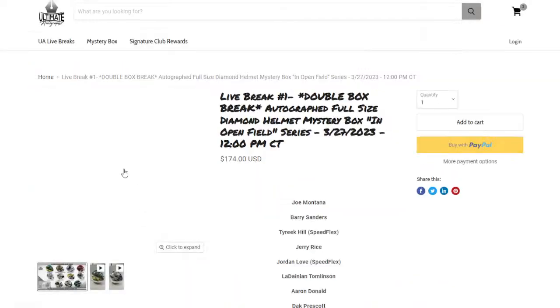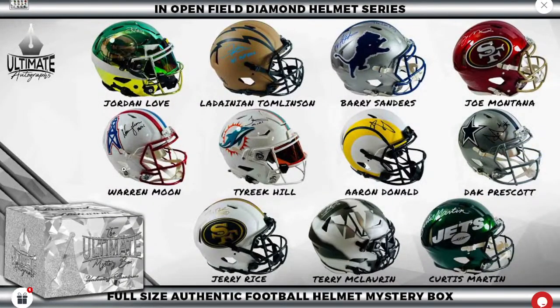Let's not forget about the diamonds, man, right? What did we pull the last diamond break? Did we pull a headliner? We pulled one, I think. It was Terry McLaurin. Yeah, Terry McLaurin. So 14 diamonds left, 9 headliners left. That includes LT. Here's that other Barry Sanders, by the way, LT, the running back, LaDainian Tomlinson. We got two of the best Niners ever, Jerry Rice and Joe Montana. We do have Warren Moon still out there, Dak Prescott, Aaron Donald. We do have a Marshall Faulk secondary headliner. So it's now a 9-14 chance in the diamonds.